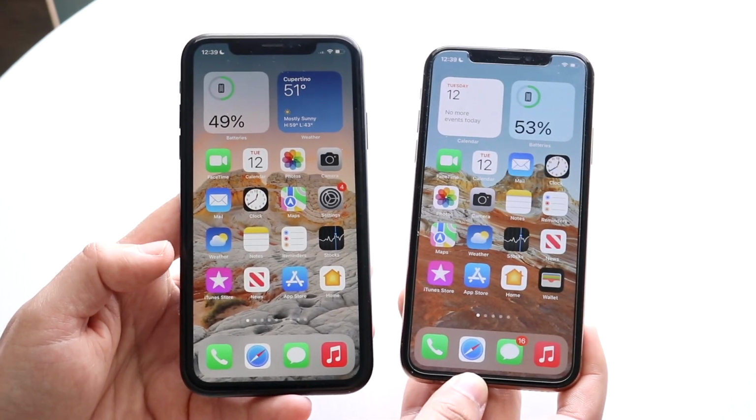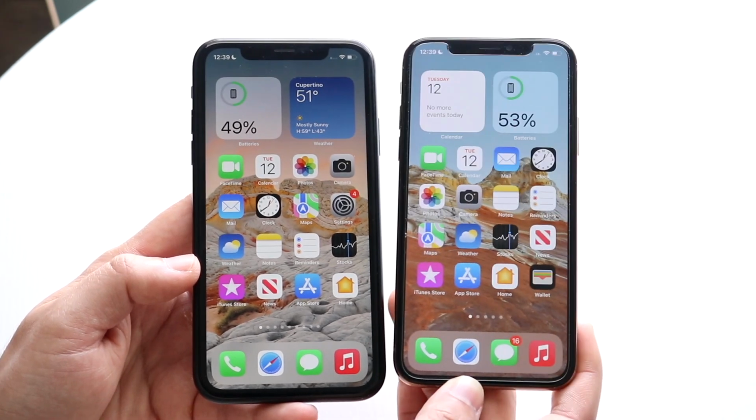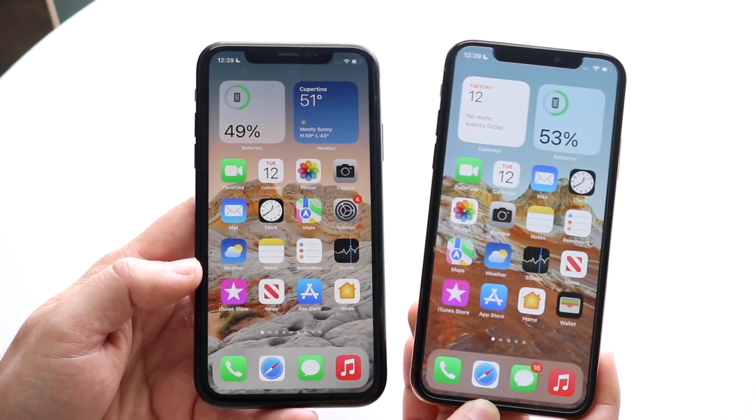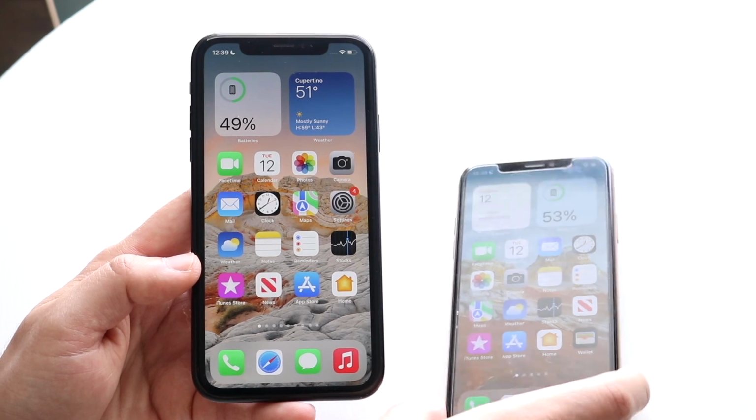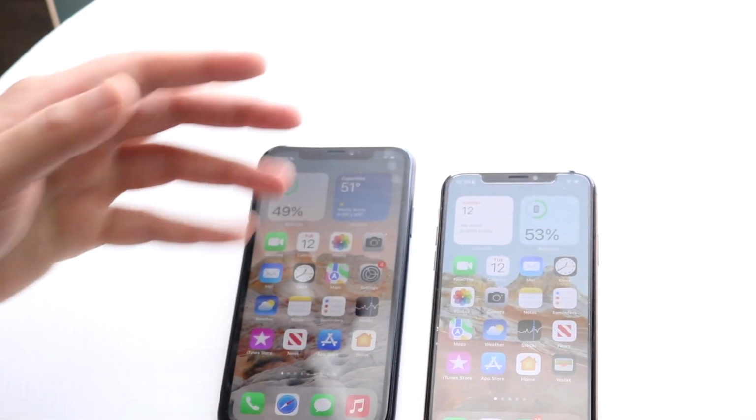So now let's go and do a speed comparison between both these phones. They're both on iOS 15.4.1 right now. The iPhone XS has that Apple A12 Bionic chip inside of it with 4 gigabytes of RAM, while the iPhone XR has that Apple A12 Bionic chip inside of it with 3 gigabytes of RAM. So let's go ahead and see which one is the faster one between both of these.